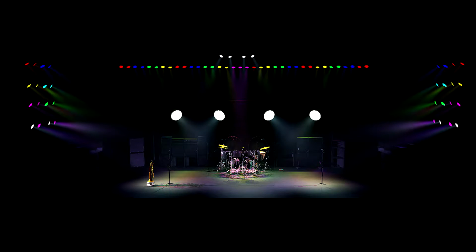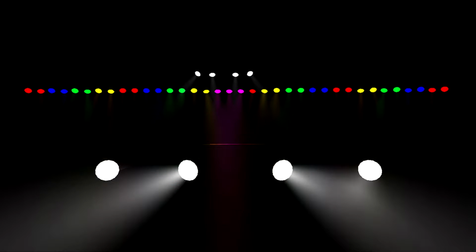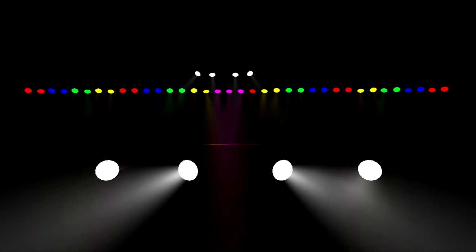We can divide this section in 2, the rear lighting rig and the lighting towers. In the rear section, we have 44 lights pointing to the band. We'll divide this section in 2 groups. On the first one, we have 9 red lights, 8 blue lights, 8 green lights, 8 yellow lights, 3 magenta lights, and 4 white lights. On the second group, we have 4 spotlights.